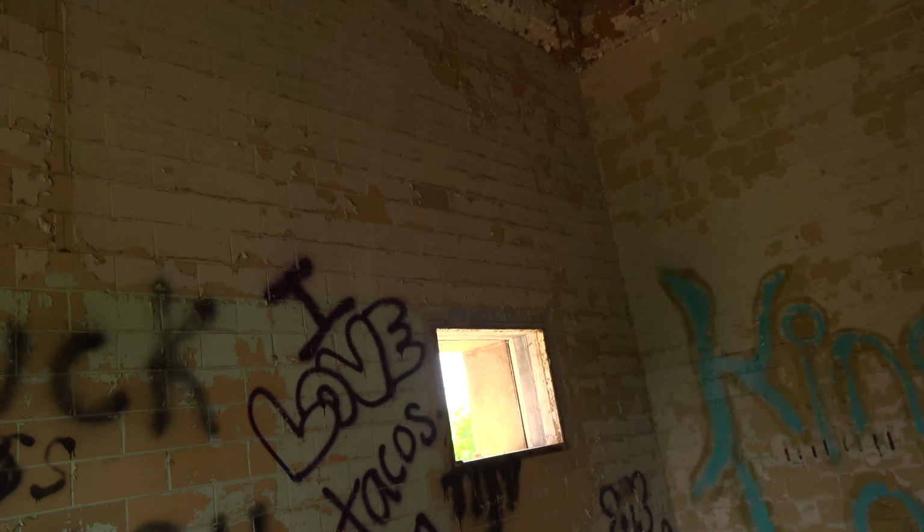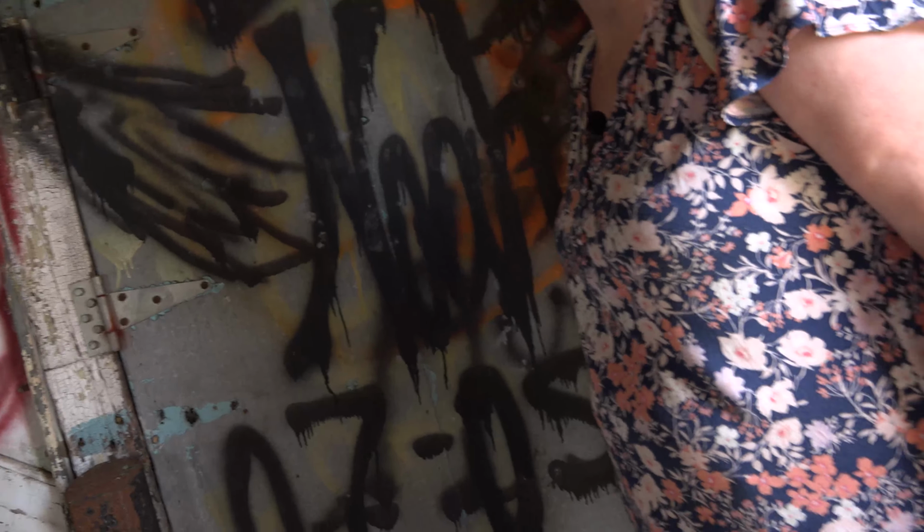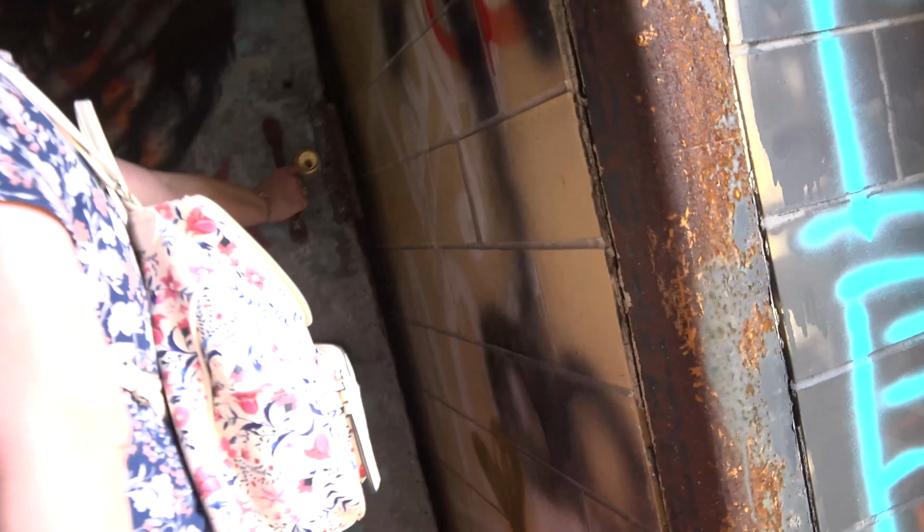Another door to nowhere, another hole in the floor, another window, and here's a door. Which, it opens. Is it open? Yes. Oh, I thought it was locked. It probably locked back in the old days to keep factory workers out. Be careful. It is kind of dark, but it's passable. Really musty in here. It's very dark too.